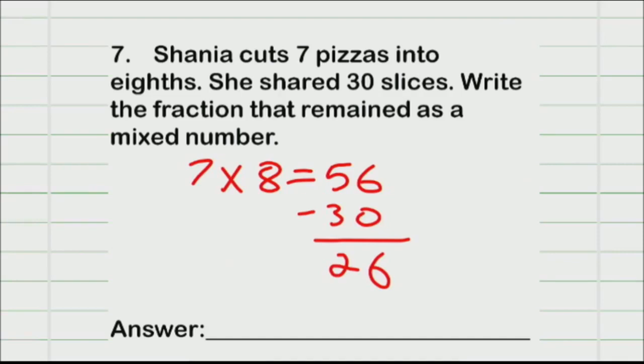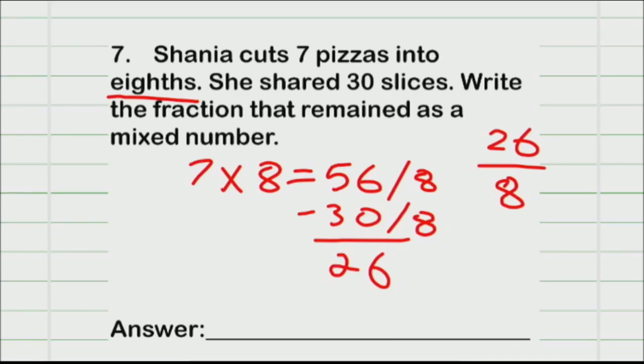All right. Why are you putting it over 56? Why would you put it over 56? I'm interested to know. Because 56 is the whole amount of slices. All right, but these are actually what we are doing here, right? These are 56 eighths, because each slice represents 1/8 of a pizza, all right? So when we subtract the 30 from the 56, we get 26, and we have to put that 26 over 8, all right? Because we are left with 26/8.